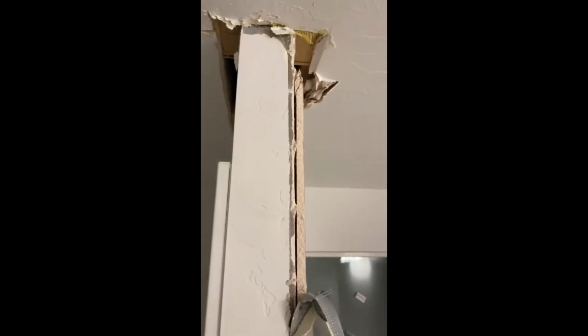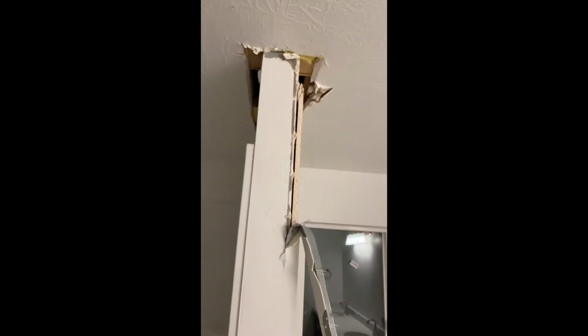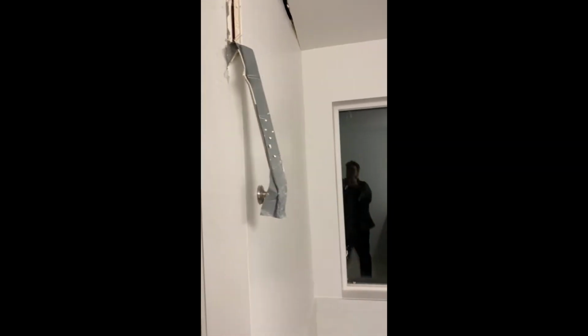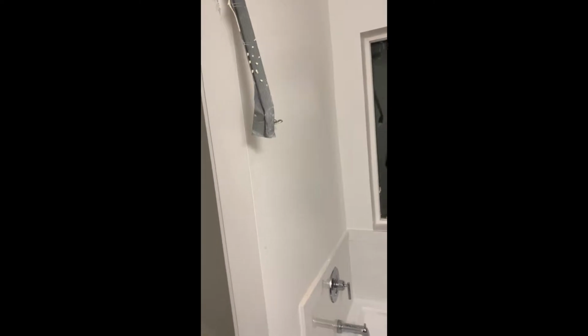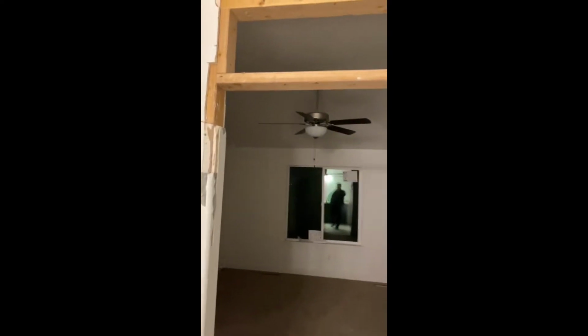Looks like they just cut the wall out from here to here, and then they just scooted it over to the right so that it can be somehow even, I guess. And then they've shoved wood, so I'm guessing they're just gonna put some duct tape on this and repaint it and call it good, and that's gonna be our bathroom. I especially love this. These f***ers hate us.